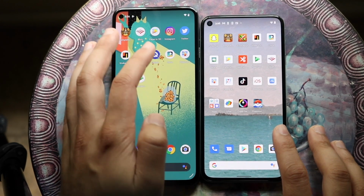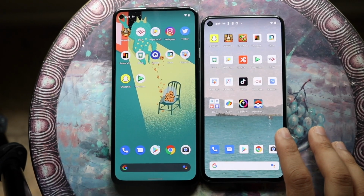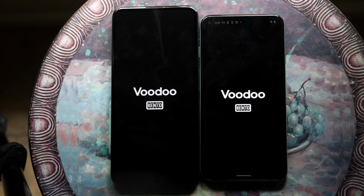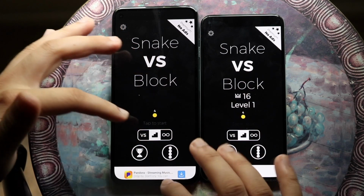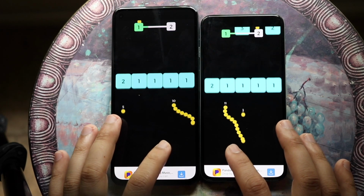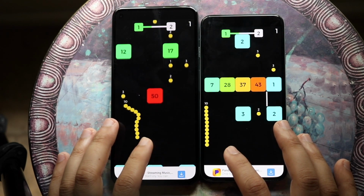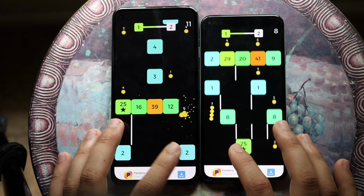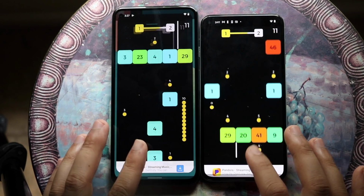Let's get into Instagram, which I don't even have here. Let's get into Snake vs. Block, 3, 2, 1. And I think the 5a again was the faster one here. Getting into some gameplay, let's see if there's a difference. And I don't know if there's going to be that big of a difference here. You can see it's about the same thing. Not really that big of a difference here, but yeah, let's hop out of this one.